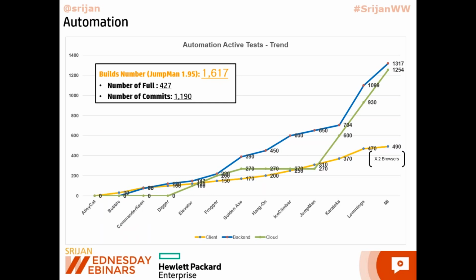And it's another example that I mentioned before, that in another release than the one I showed before, we had about 1,617 builds, and this number is huge. And imagine that the CI/CD pipeline keeps running all day. It's non-stop.